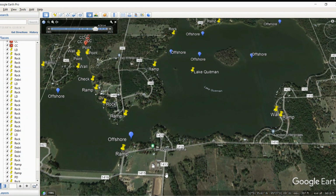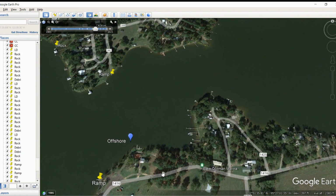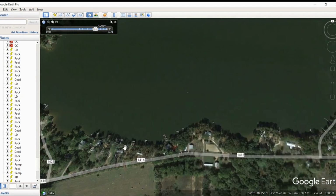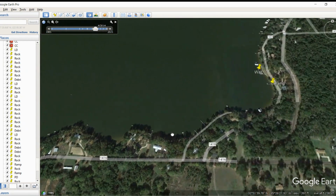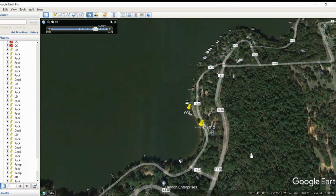So first spot obviously is the edge of that point. There's a little underwater point going on there that's pretty good, so I would definitely check that out from an offshore standpoint. We've got lots of docks to fish around, so definitely fish around all the docks that you can find on this lake.